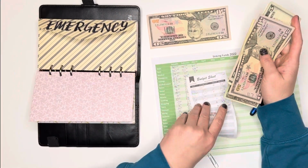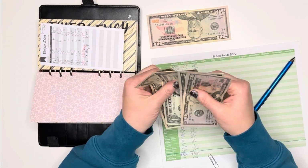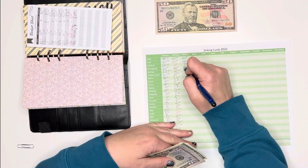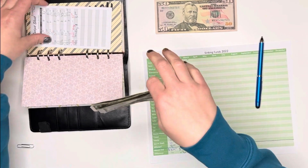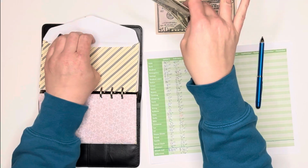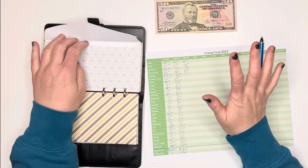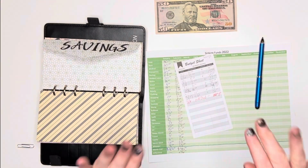Let me get this situated real quick. All right. Our emergency fund has 50, 55, 56, and 57. So about $14 from February. And I'm really happy that money's back in there. It was kind of bothering me that I took the money out, although it was nice to know I had the extra cash. The other one I took out for my trip was savings.